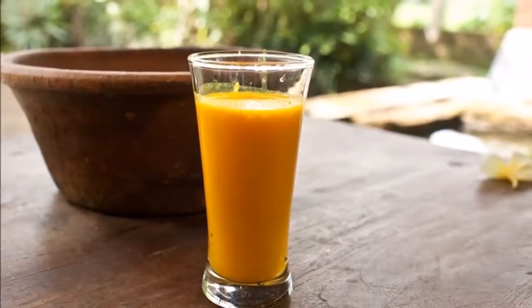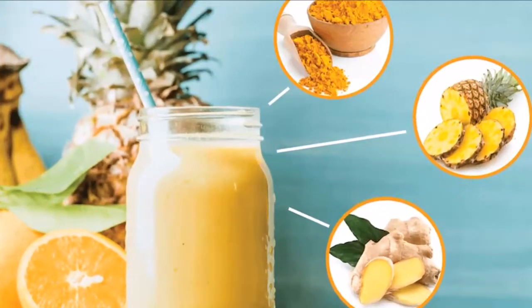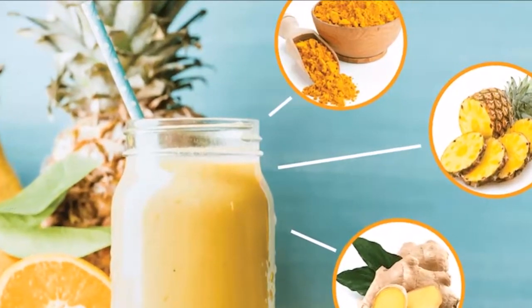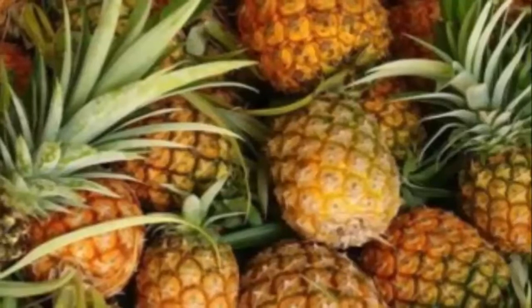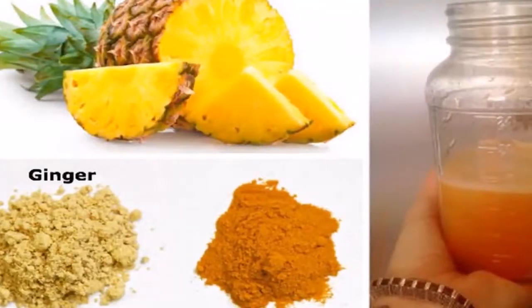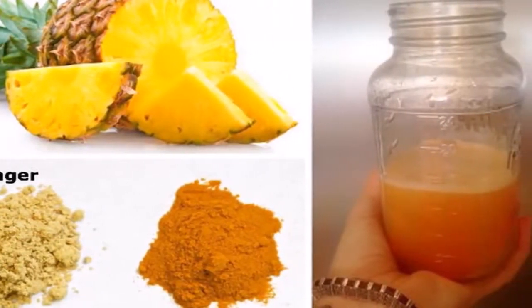Pineapple water, recipe. 1 liter water. 1 medium-sized pineapple. 6 mint leaves. Directions. Peel the pineapple. Chop it in small pieces. Add the pineapple pieces in the jar. Add the mint leaves. Pour water. Close the jar and let it sit in the fridge for 8 to 10 hours, overnight.